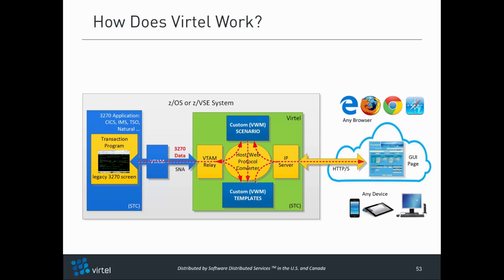Note that with different and custom-defined scenario and templates, the same 3270 screens could be converted to a modern and user-friendly GUI with the usual assisted data entry widgets. This configuration of Virtel is referred to as Virtel Web Modernization. Fraikin could have developed their GUI with Virtel Web Modernization if they had known about it back in 2002.